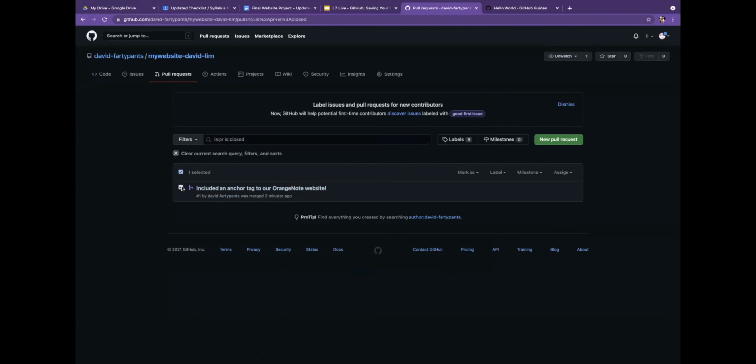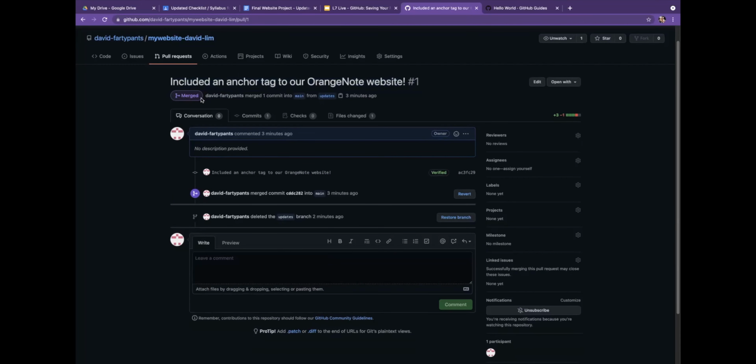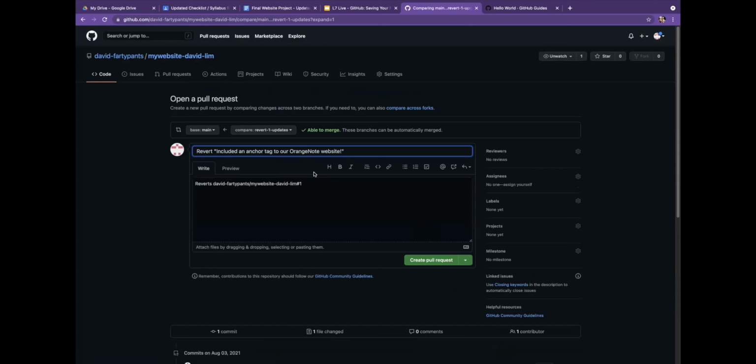So I'm going to press on this. Yeah, included an anchor tag to our OrangeNote website. It says it's already merged, but I want to undo this. So right here it says revert. And if I press revert, basically it means I'm going to undo everything that we just did on our branch. And I'm going to put, I actually don't really want the anchor tag here.